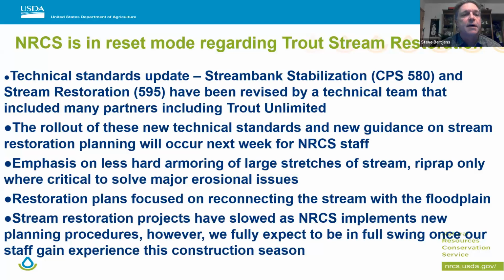So a summary of the direction we're going is an emphasis on less hard armoring of large stretches of stream. So less riprap. Not that we can't do riprap. We're still going to utilize that where it's critical to solve major erosional issues. But we're going to limit it to those very severe sites. And I believe one of the indicators they're going to use is that it must have at least half a foot of lateral recession a year. And we can do a lot of that just by looking at air photos.